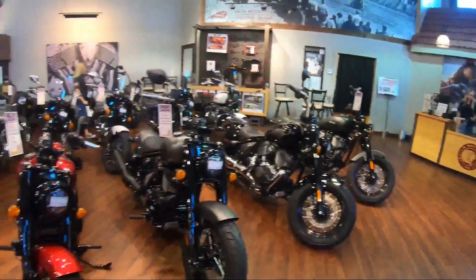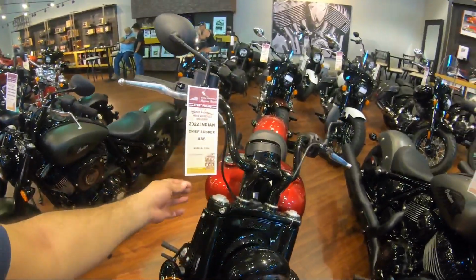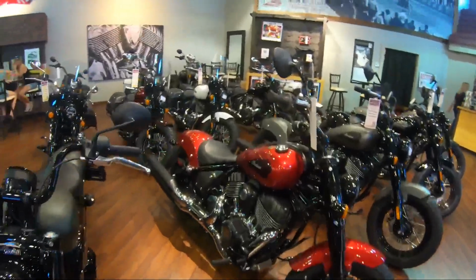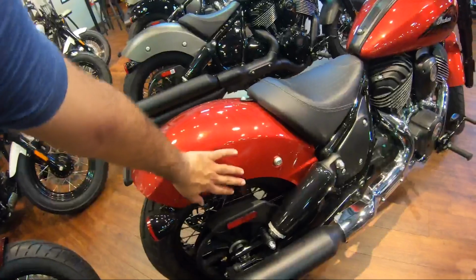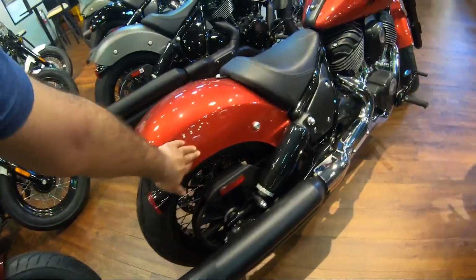So here's additional bikes over here. So here's the Indian Chief Bobber. Man, this is a beautiful bike. I mean, just look at this whole thing. Very slick design. One thing that I like is that you already have the option, if you want to go ahead and put saddlebags, you just have to go ahead and buy them. They're going to be able to stick right over here.